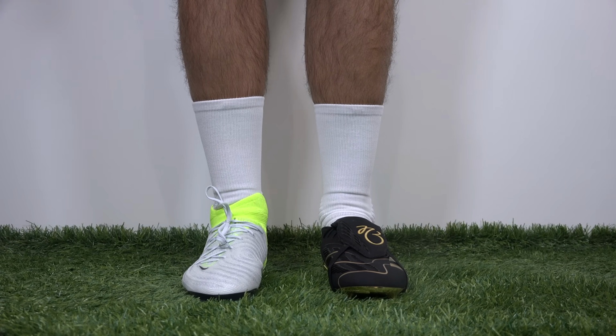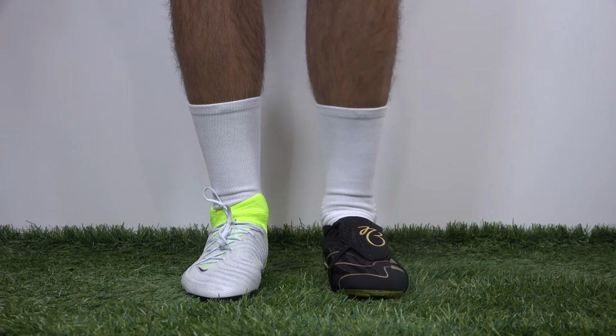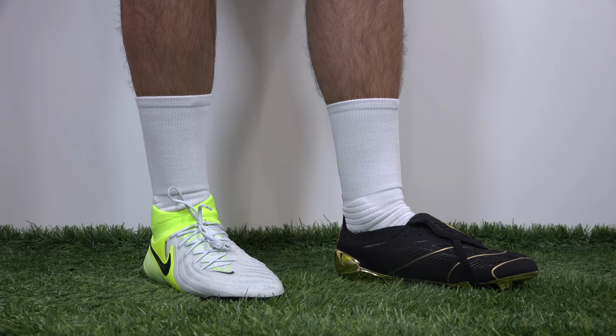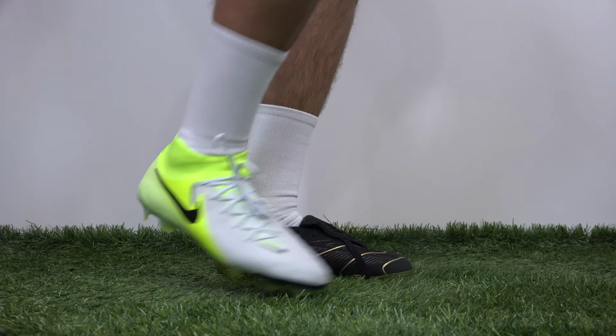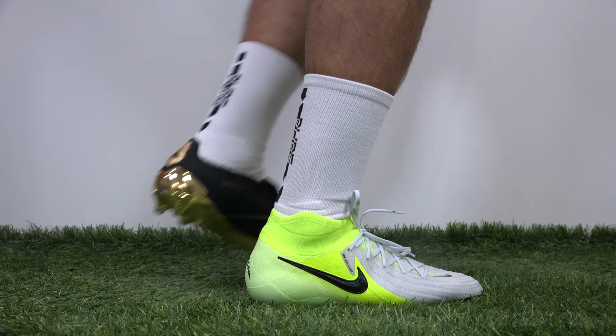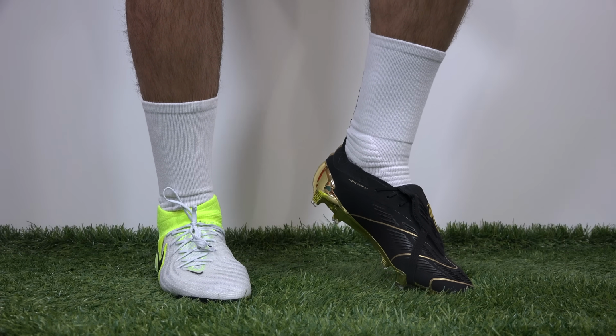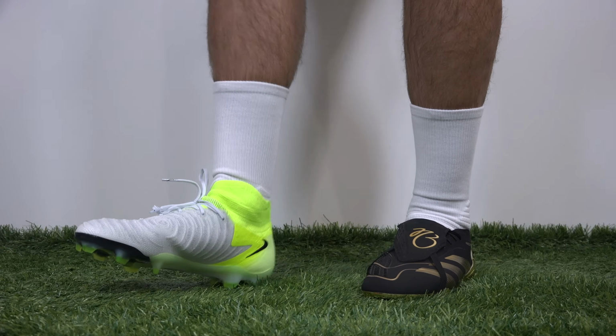And then as far as sizing is concerned, because we didn't talk about it when I had the Mercs on feet, all of the boots across the board in this video do run true to size. I'm wearing all of them in my usual size 9.5 US, and the fit and the length is perfect. So regardless of which one you're interested in, going for your normal size for the best possible fit is what I would personally recommend.